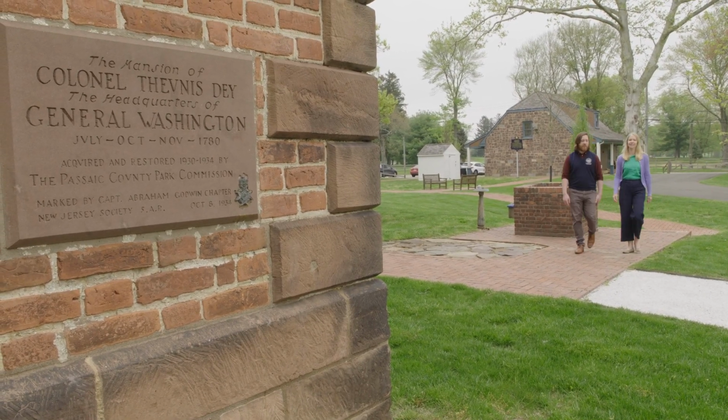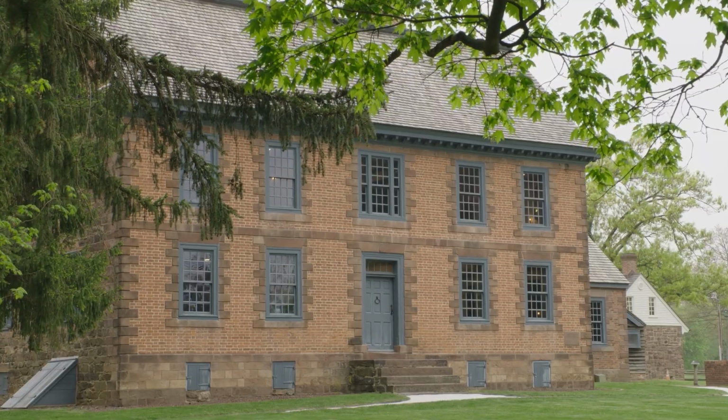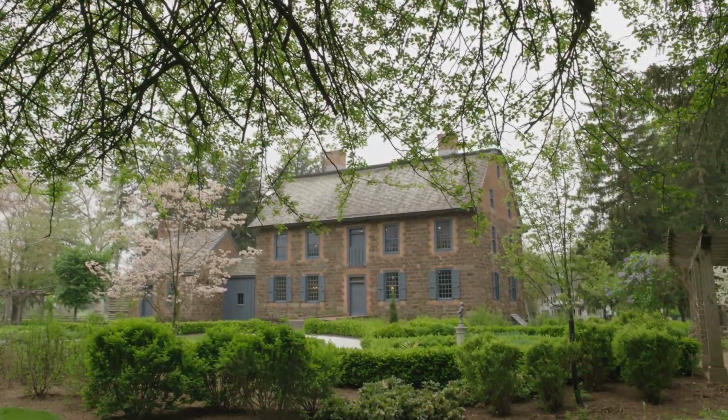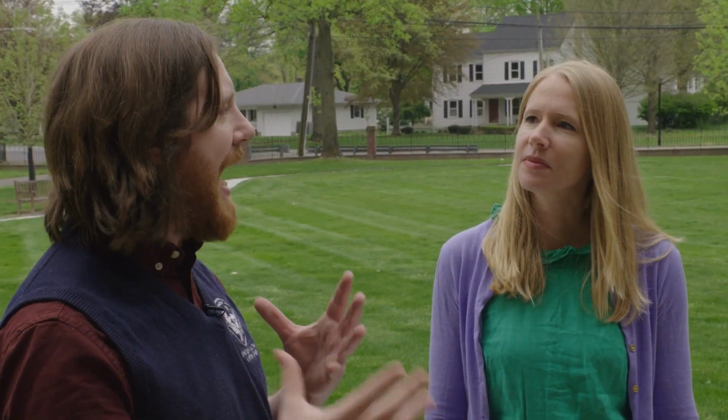Washington stays here for 3 months in the year of 1780. He had spent the winter of '79 into '80 down in Morristown. Cold winter. Oh yeah. We're talking snowfall accumulation, 78 feet. Hudson River freezes over. Yeah, terrible. So he decides to head up to northern New Jersey, primarily because the British are in New York City. He has to keep an eye on them, but he's also looking to feed his troops. And northern New Jersey hadn't been utilized as much during that time.